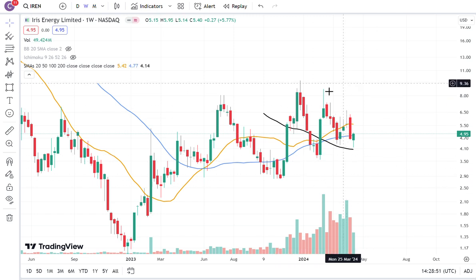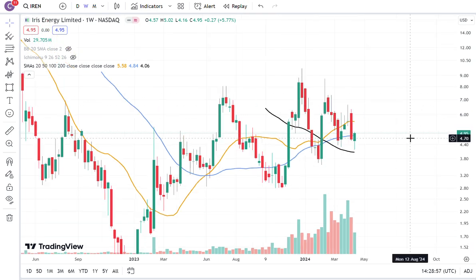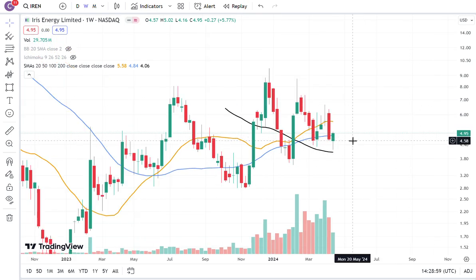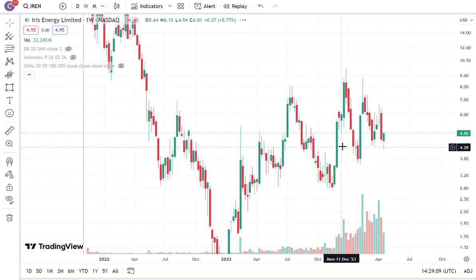So because of this bull trend, I'm going to favor bullishness for this, and I do have a position in this, a smaller one, not a small one, but a smaller one compared to some of the other bigger caps that I have. But that's one thing to pay attention to.